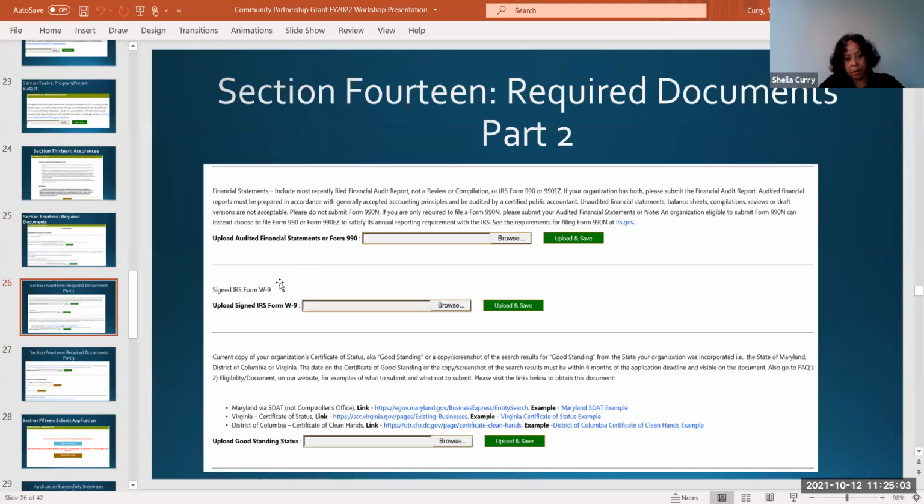Okay, part 2. So the next one is your audited financial statement or your Form 990, either one. Okay, you don't have to do both. You can do both if you want to, but either one, if you have an audited financial statement or a Form 990. But right here, this blue link here is to the irs.gov website.